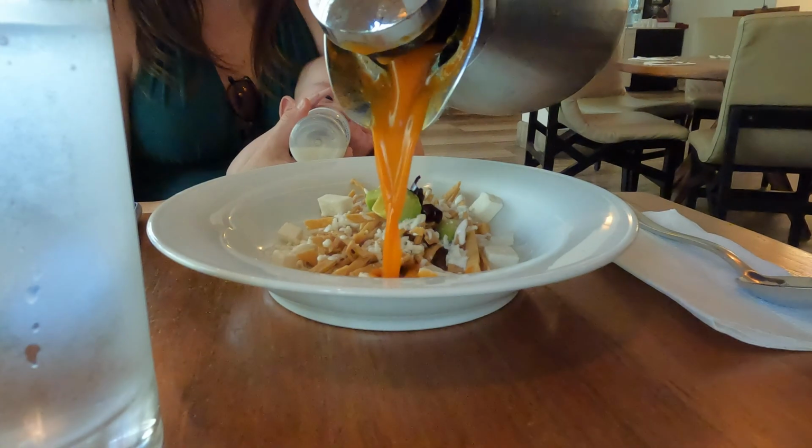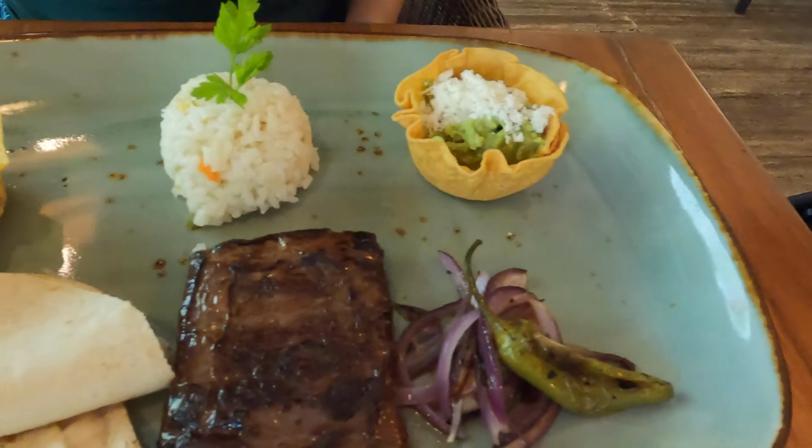They actually have several different lunch options here, and they kind of get creative without having a ton of restaurants. So we came to Huichol, which is the buffet restaurant, but for lunch they actually have a set menu.